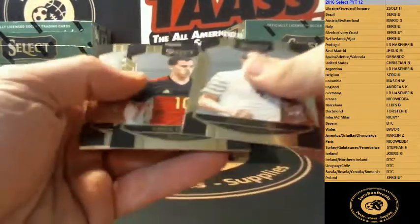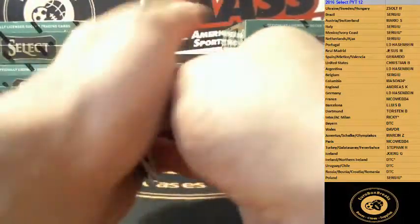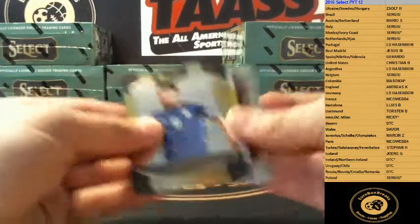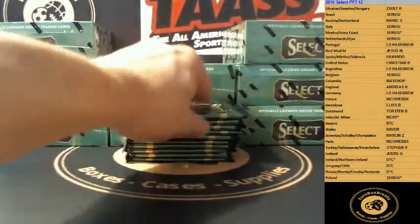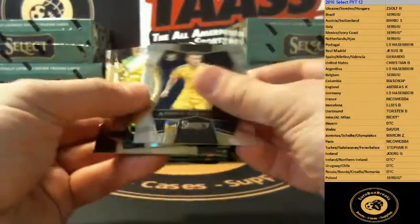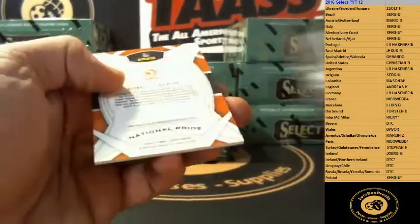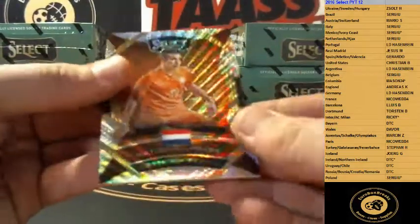Louise again. Base Prizm is Priskin, Hungary. Got Piqué, Barca base. Multi is Pastore for Argentina, not numbered. We got Yarmolenko. Multi is Renato Sanches for Portugal. And Robin van Persie, National Pride, Netherlands again, not numbered.